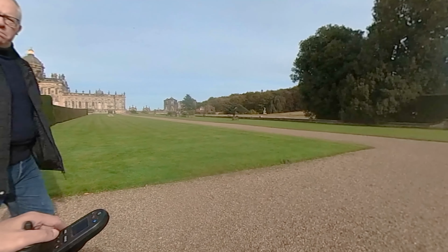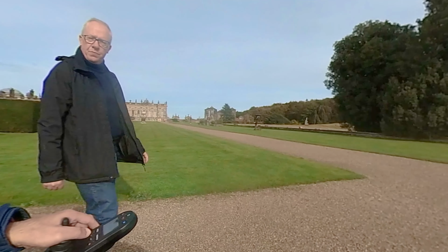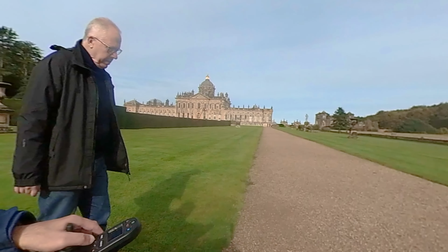Moving on, we head towards the house, which looks magnificent in the autumn sunlight. As my carer for the day, Ian was given a free ticket. Worth knowing if you are disabled and planning to visit.